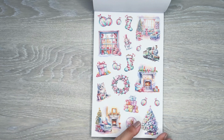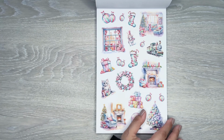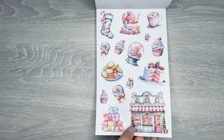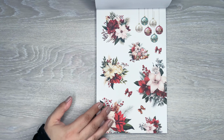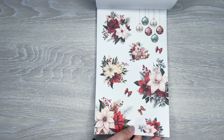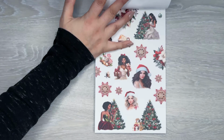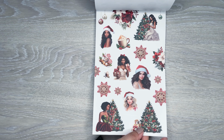Love that. Ooh, this is really pretty. Again, the scenes. I love a good scene. I love the colors. Pretty, pretty. Ooh, that's so cute. The little candy shop, the treat shop. Love that. All right, those were all paper. This is the first clear sheet, I believe. Got some pretty florals and the ornaments hanging down. Love those. The girls, the gorgeous girls ready for Christmas.